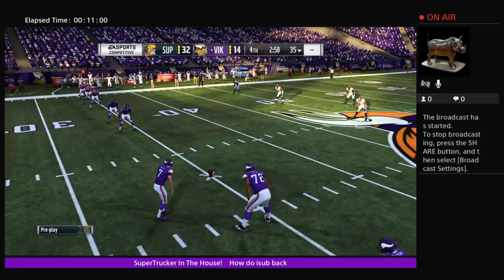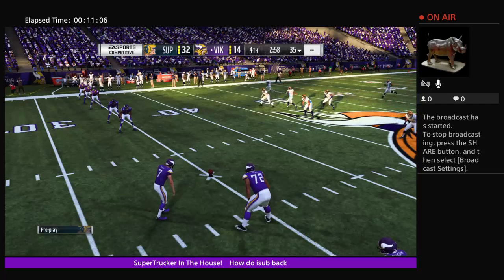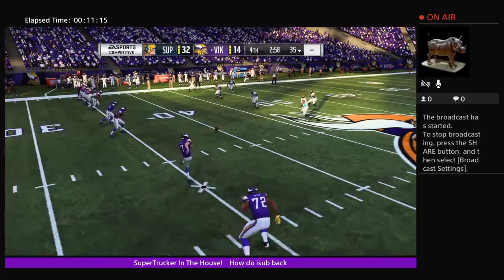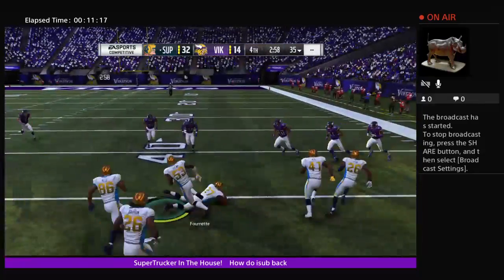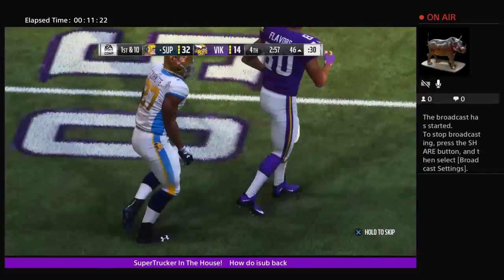So still lots of work left to do, but here comes the onside kick. And it looks like this one won't work out. Hands team able to secure the football.